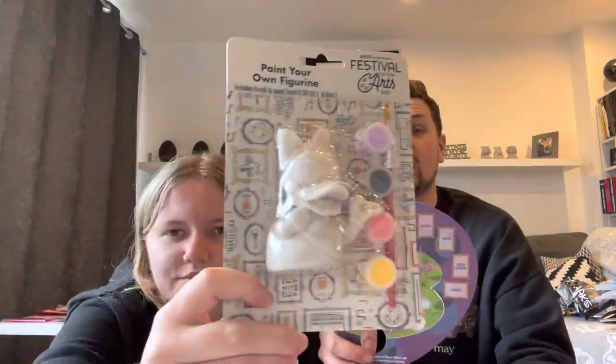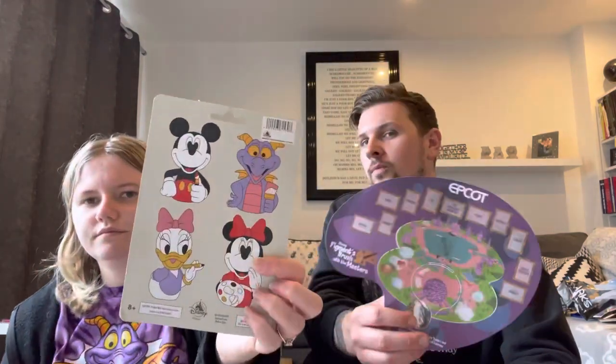But to be honest, even when we went around, we couldn't find any Figments anyway. Not that we were looking for it, but we didn't come across any of them. So it's just a little paint your own figure, and it's Daisy. They did have other characters there, as you can see, but Daisy was the only one that was available at the time, so we just went for her.